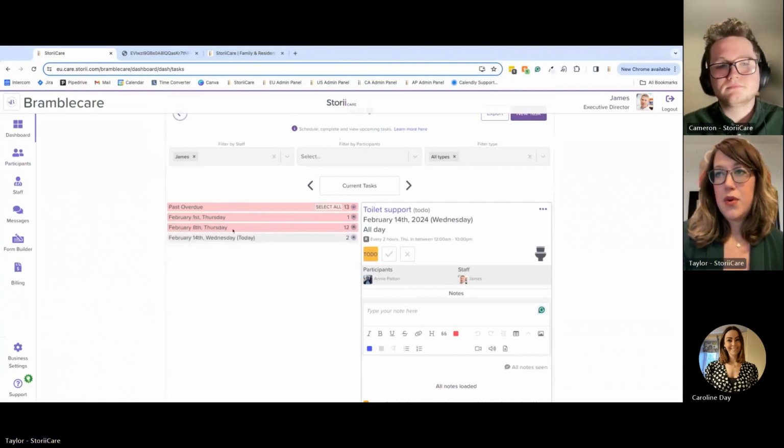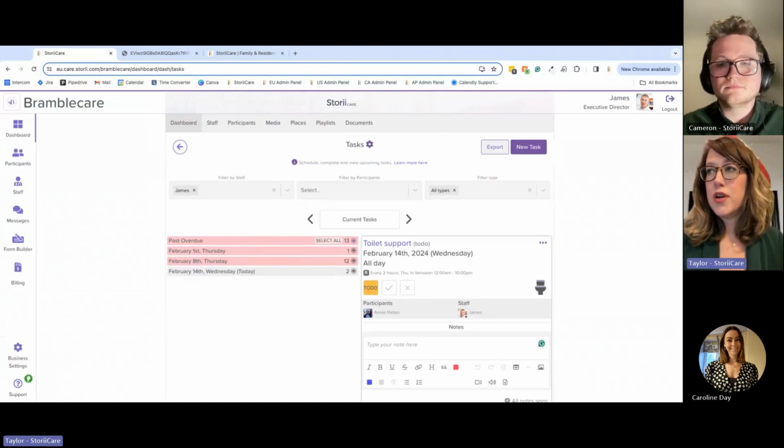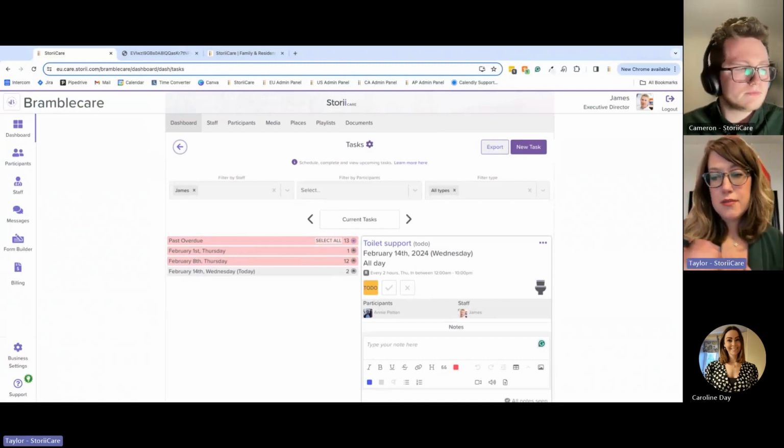And we also have the ability to export tasks. So if you are being audited or you just need to print a report, for example, of all medication tasks for a certain day or time period for a certain resident, you can easily do that.